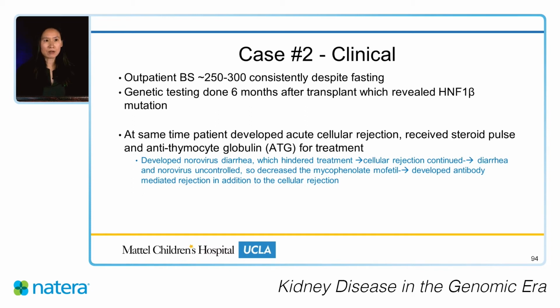So at the same time as the whole workup for genetics and to see why she had persistently high blood sugar levels, the patient developed acute cellular rejection, and received a steroid pulse and anti-thymocyte globulin for treatment. But unfortunately, due to this treatment that would reduce her immune system, she developed norovirus diarrhea, which hindered treatment. She didn't actually get complete treatment of her cellular rejection. Her cellular rejection continued and progressed. The diarrhea progressed. She had multiple episodes of acute kidney injury. We ended up decreasing her immunosuppression, her mycophenolate mofetil, and she eventually developed cellular rejection and aggressive antibody-mediated rejection in addition.